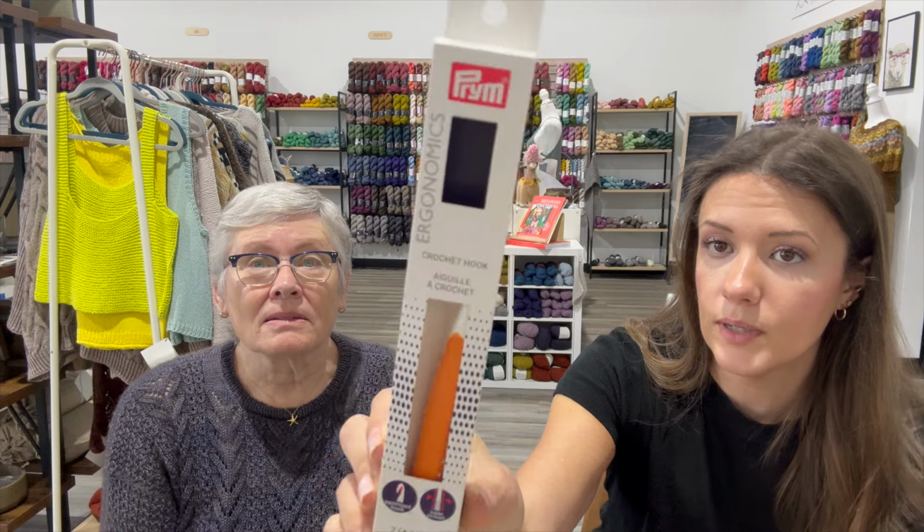And I even use these with blocking wires on lace, because it's perfect. You run that little lace rod up through your lace work, and then you just use this to anchor the rod, and perfect. So it's fabulous. If something were to happen to mine, I think I would have to do an emergency run and immediately replace them. Oh yeah.